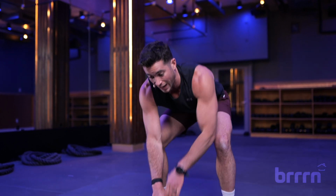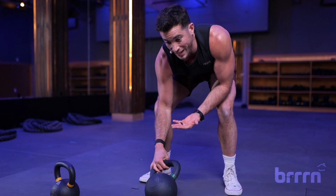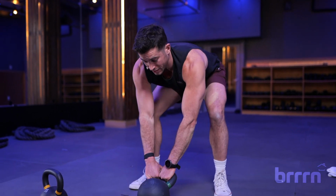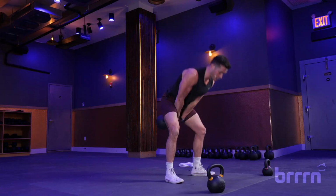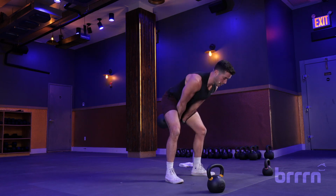Let's do that a couple more times. We're gonna break it up. You can call these dead start swings, pause swings. It just helps you learn that form. So let's hike it back, swing up, and park it. Let's do it a couple more times. Hike it back, swing up, and park it.